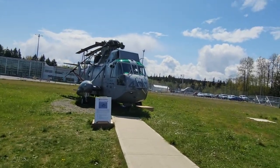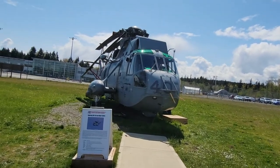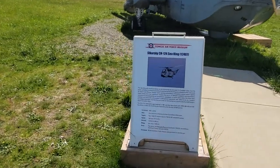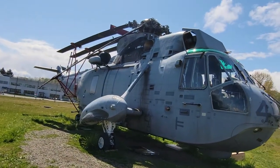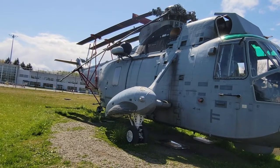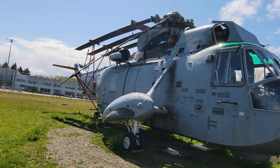The Sikorsky Sea King. Wow, see, speaking of aircraft with incredibly long service lives, this one was in service 1961 to 2019. So this one's just recently retired after, what's that, 58 years with the armed forces. Wow.